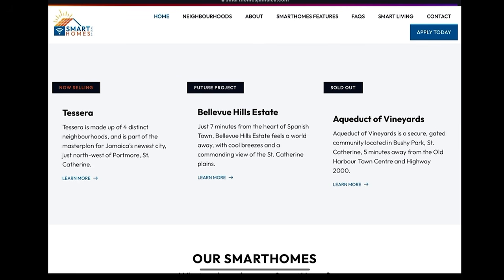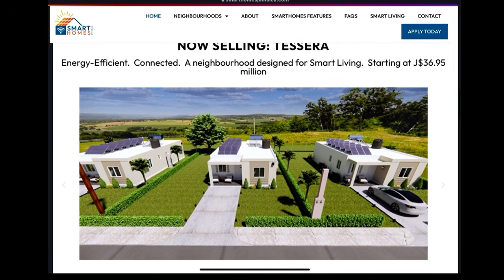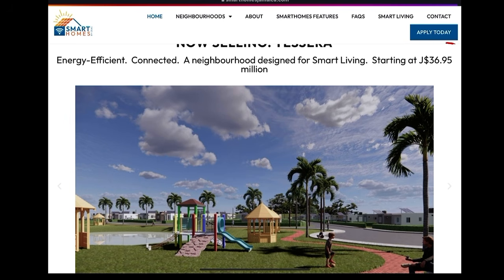So now we see the status of all their developments. We'll start from the right. Aqueduct of Vineyards, it's sold out. The second, Bellevue Hills Estate, that's a Fruta project, not yet built. And then now selling is Tessera, which we're looking at right now. The price is $36.95 million.